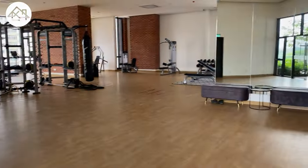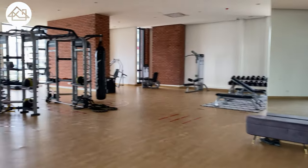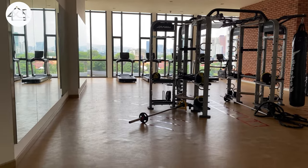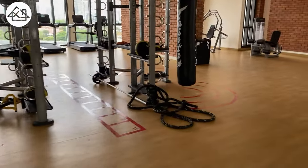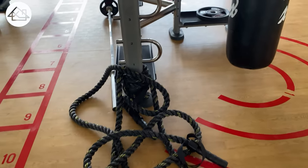Pool. Okay, this is a huge gym. Huge. And you have the weights here. You have the weights, you have, whoa, okay, this is something different. Ropes, these ropes, something different.